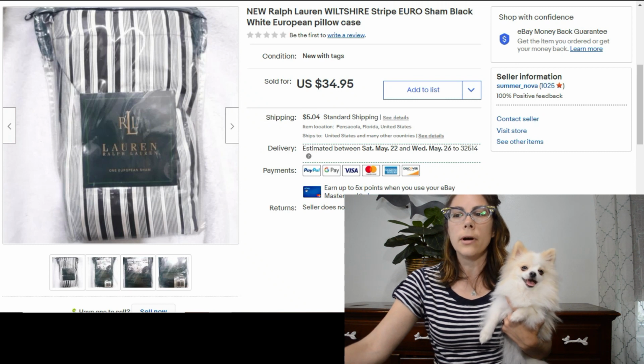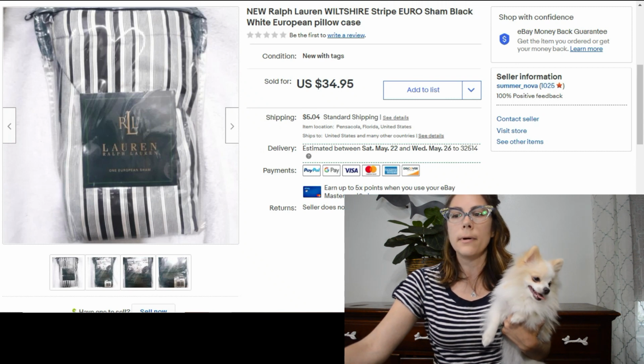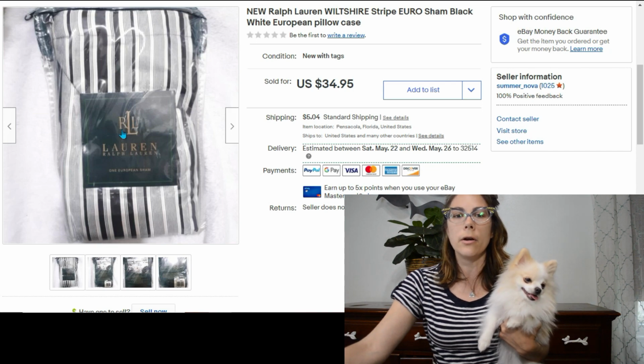Next up is this Ralph Lauren Wiltshire Stripe Euro Sham that I sold for $34.95. I paid $2 for it at a thrift store.